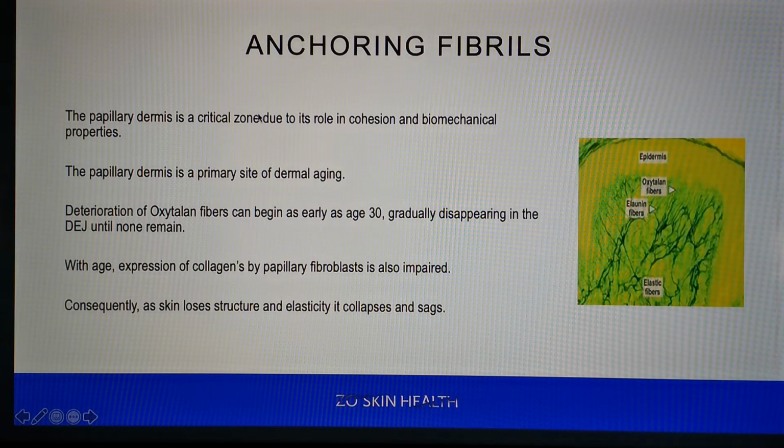So when we talk about the anchoring fibril system, the first part we have to look at is those iron plates, the horizontal black section we saw in the prior image. And this resides in the papillary dermis, a critical zone due to its role in cohesion and biomechanical properties of skin. It's unfortunately also a primary site of dermal aging.